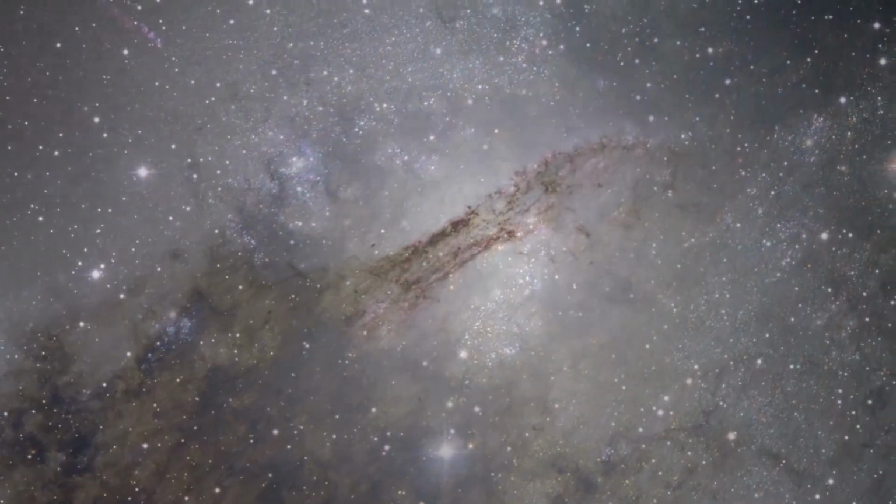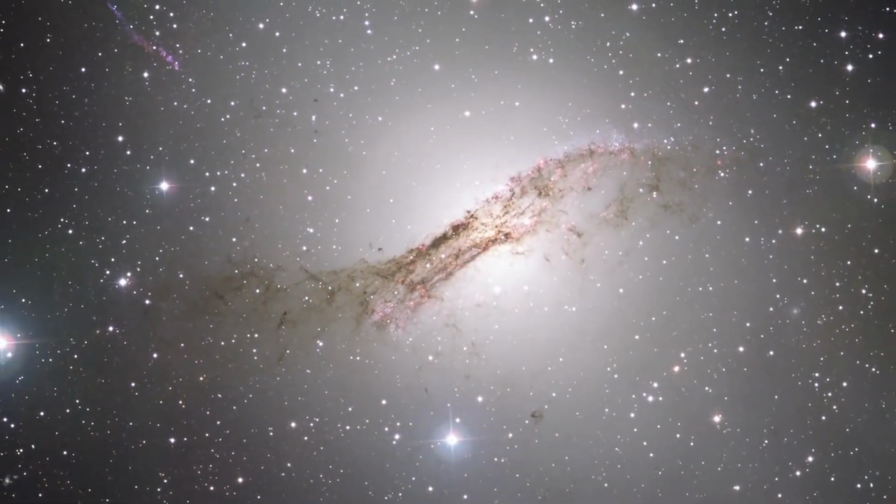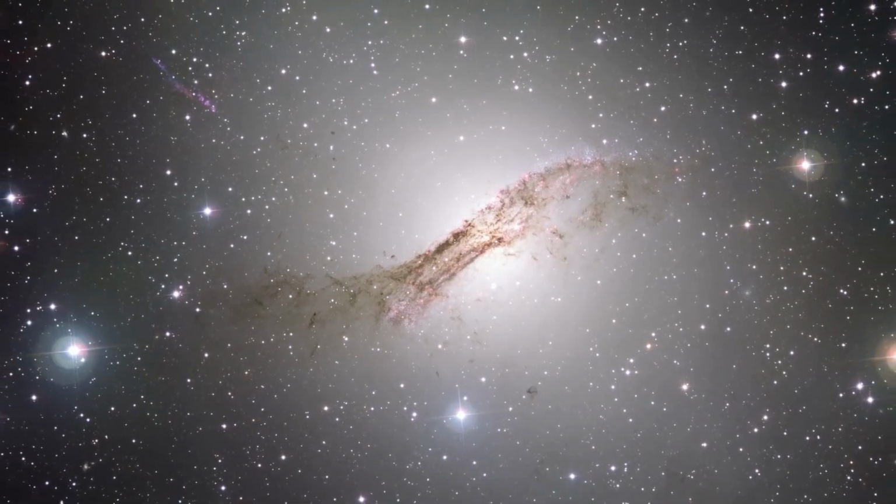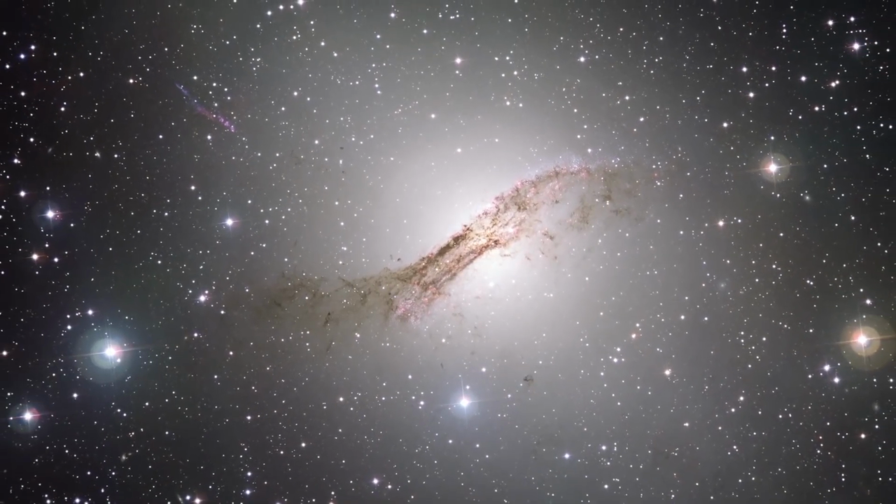Turmoil of the collision explains the warped shape of the galaxy's disk, as seen in this wide view from a ground-based telescope.